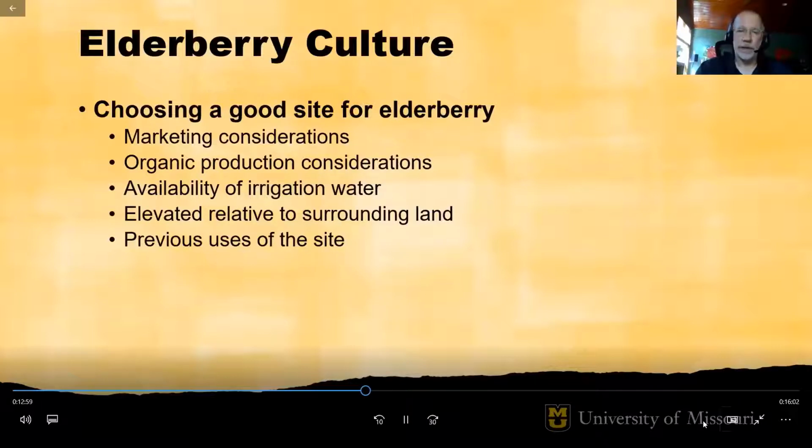Elderberry will need to be irrigated, so be sure that there is adequate irrigation water, first of all of quantity, but also of the appropriate quality. Good elderberry sites are elevated relative to surrounding lands, and consider the previous uses of the site. It'll be obviously less expensive to prepare a site that is in row crops or pastures for elderberry compared to a site that is in timber.